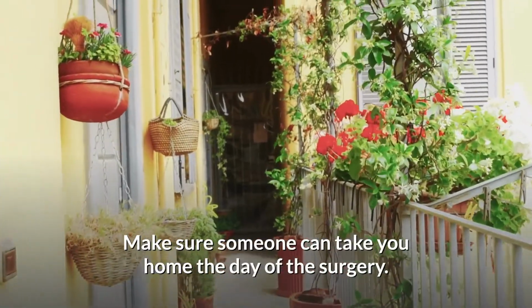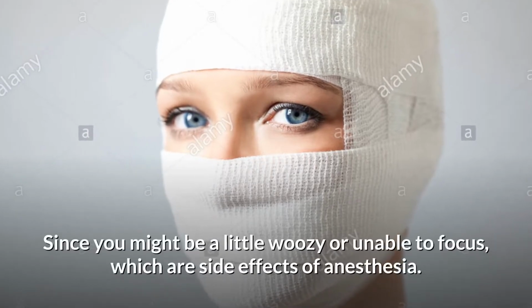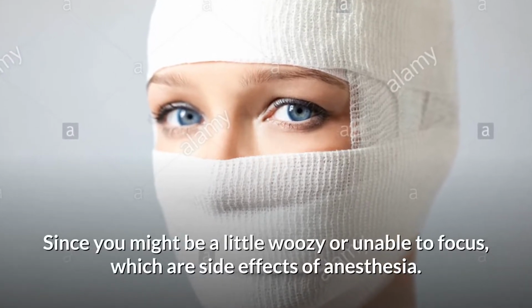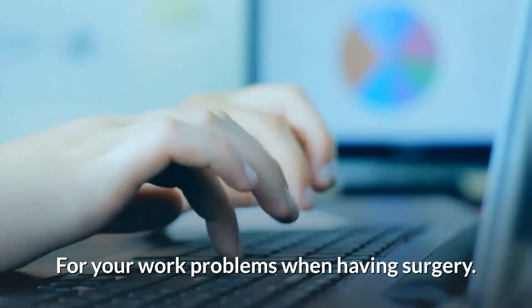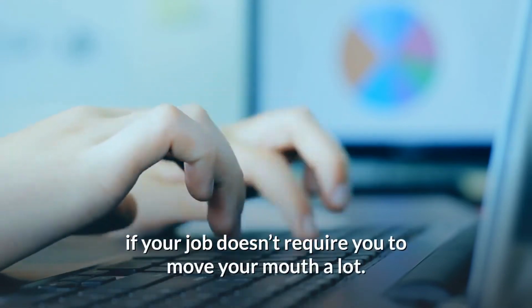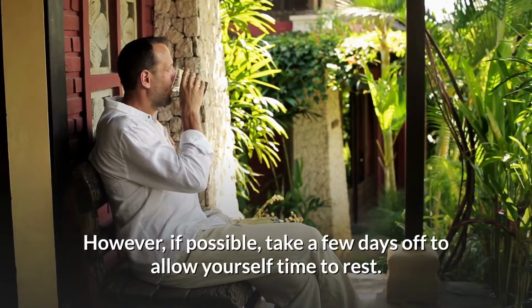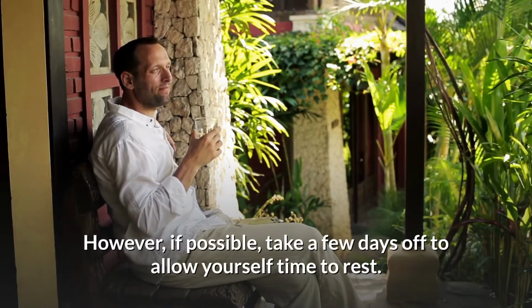Make sure someone can take you home the day of the surgery, since you might be a little woozy or unable to focus, which are side effects of anesthesia. For your work problems when having surgery, you don't necessarily need to take more than one day off if your job doesn't require you to move your mouth a lot. However, if possible, take a few days off to allow yourself time to rest.